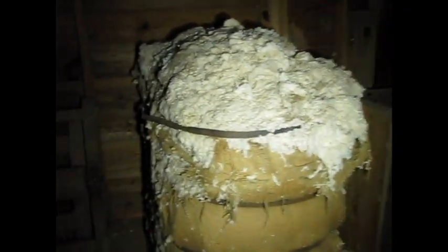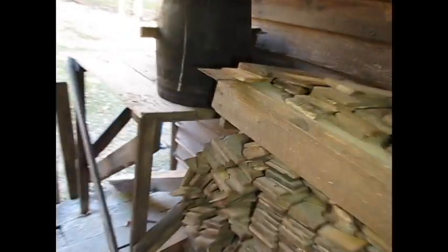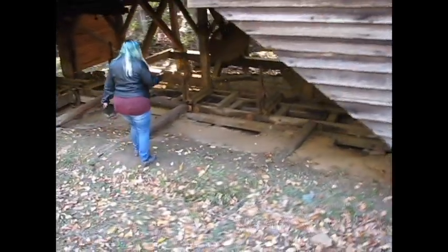I mean, I guess if it holds all this, then it should hold us, but still. Some of those boards are a little weak. I'd still rather you not fall through the floor. Rather me not fall through the floor. But I could take it more than she could. You can look underneath though. Oh yeah, you wouldn't want to fall on that. The blades right there. Yep.